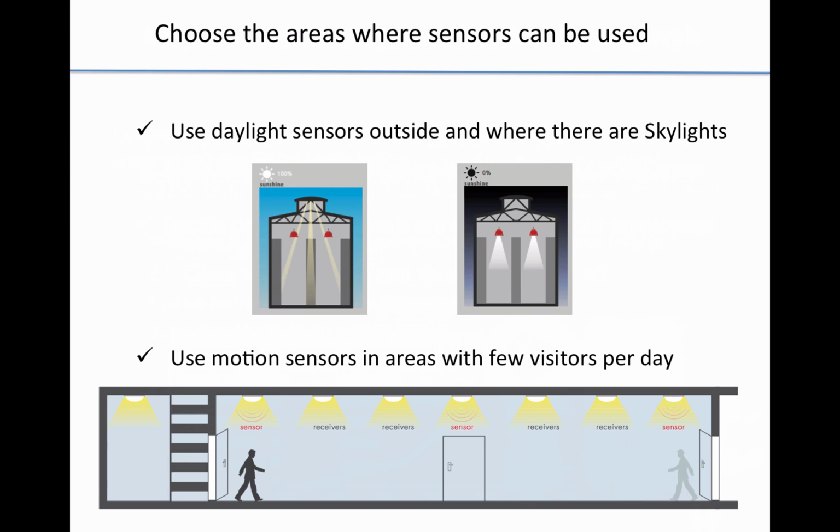The third thing you want to do is choose the areas where sensors can be used. Now, daylight sensors are great because anything outside can be connected to a daylight sensor. In the summertime, the light fittings will only be lit for a few hours every night. In the wintertime, you will have up to 12 hours of light required, and the daylight sensor can be set to any point that you would like, and then turn on and off automatically.